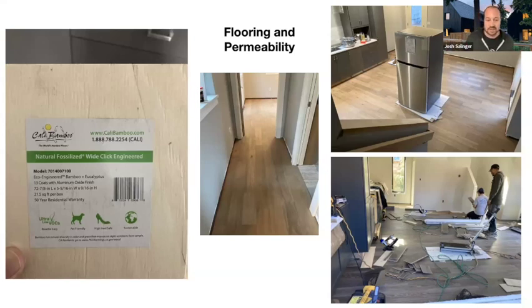And interestingly, originally we found this bamboo engineered flooring, and it turned out that, first of all, no flooring manufacturer has any idea what the permeability of their product is, or at least none that we reached out to. It's not something that they typically declare on their products. So it is hard to find permeability of specific flooring products. So it can be tricky, but some flooring manufacturers are willing to work with you.